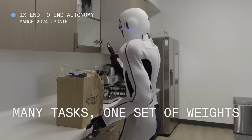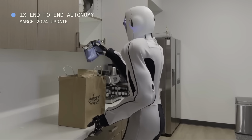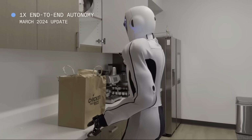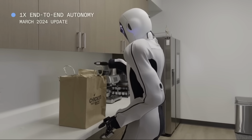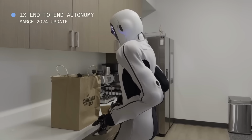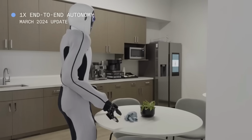Now, Eve has high-resolution cameras, which are essentially its eyes, and it gives it panoramic vision. Plus, it has various sensors to help it perceive the environment and handle objects. On the note of handling objects, each arm has 7 degrees of freedom with a gripper hand. So instead of 5 fingers, it has just a claw like a crab.